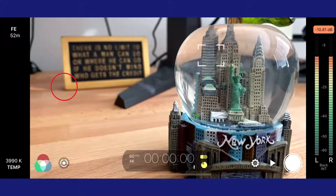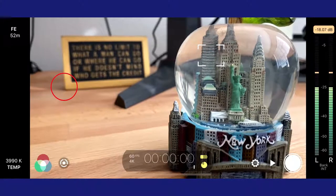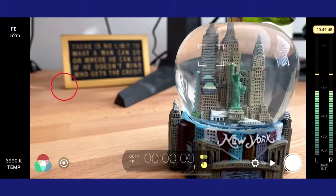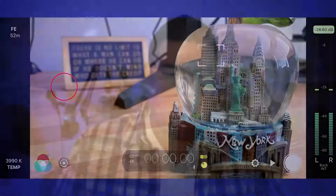But this is the Filmic Pro app, and again, I just love the flexibility it gives me and how it just unlocks the full potential of my iPhone. And this is just a great tool for MMJs, multimedia journalists. We have them all over the country, and this app just makes it easy for them to use the phone.